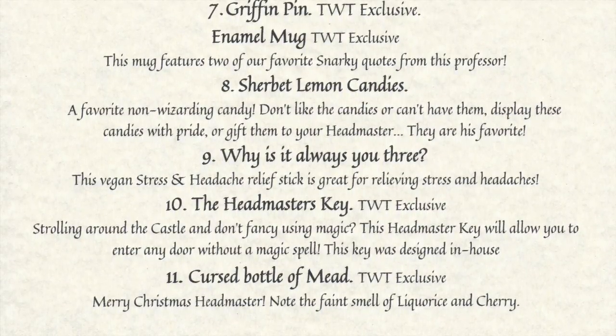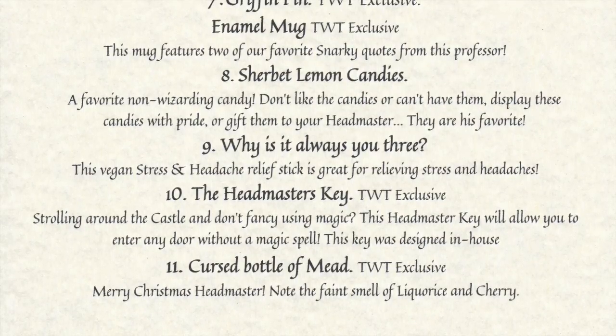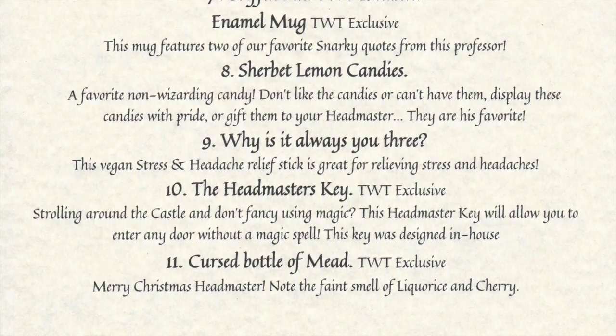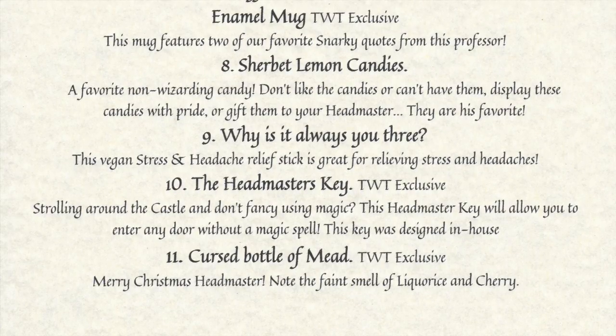And last but not least, which I think is my favorite item out of all of these, is the Cursed Bottle of Mead. Merry Christmas, Headmaster. Note the faint smell of licorice and cherry. This is so clever. So clever. I've never seen anything like this. This is also a Wizarding Trunk exclusive.